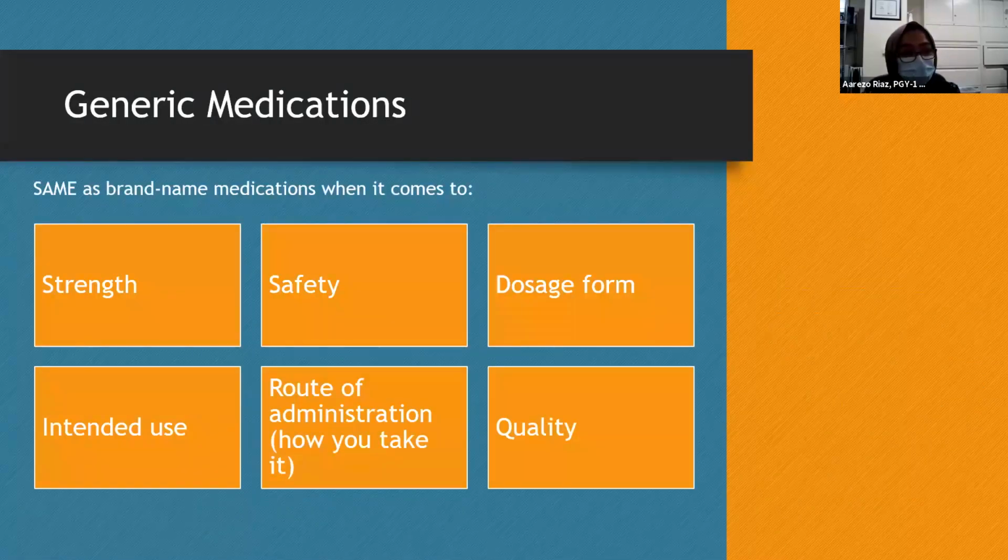Generics, on the other hand, may be supplied by more than one company and are sold under the active ingredient's name. They are made to work the exact same way as brand name medications. They have the same active ingredient and are the same as brand name medications when it comes to the strength, the safety, the dosage form. So whether it's a tablet or capsule or an inhaler, for example, they have the same quality. They have the same route of administration. So taken by mouth, taken under the tongue, taken under the skin subcutaneously. And they have the exact same intended use. So they're used to treat the exact same disease state or to prevent the exact same disease state. So overall, generic medications are equivalent to brand name medications when it comes to quality, efficacy, and safety.